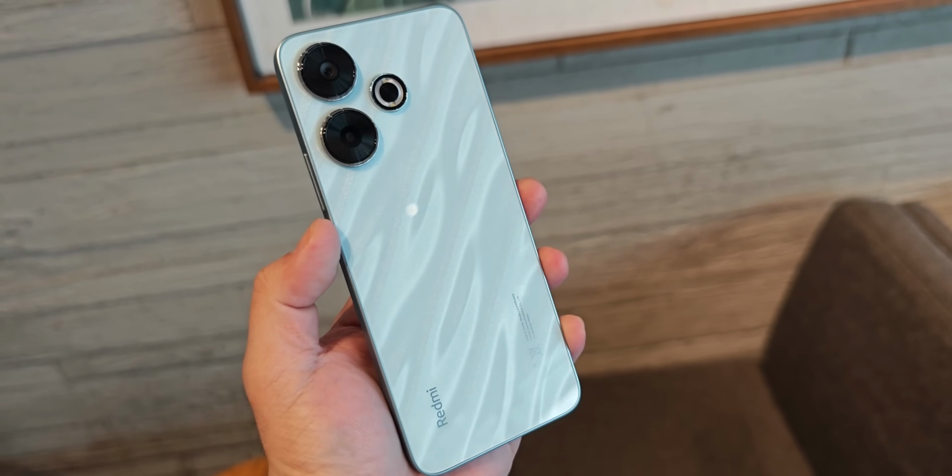Maganda ang kanyang glass back design, which I really like. It also comes together with a 5,030 mAh of battery and a 33 watts of fast charging brick. All of that for below 8,000 pesos. Sulit nga ba? Pag-usapan natin.